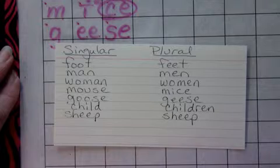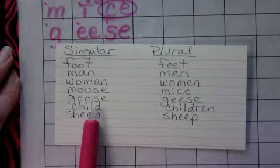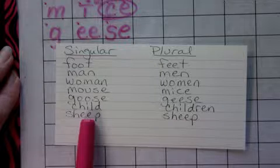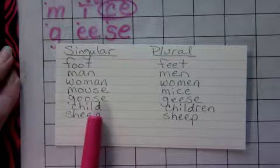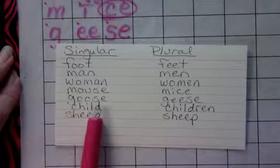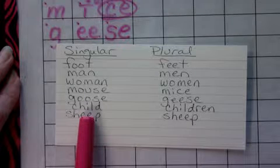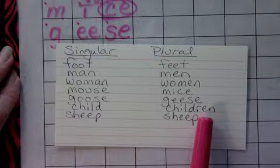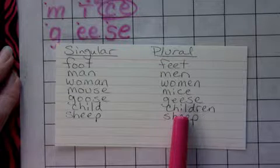The next singular word is child. ILD says the vowel says the i sound, like wild, mild, child. Even though that's a single vowel followed by one or more consonants, that should be a closed syllable where the vowel is short. But in the ILD syllable pattern, the i is long. Child. But in the plural version, we add ren after child. But it's not i anymore, it's children.